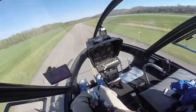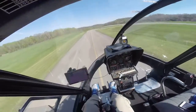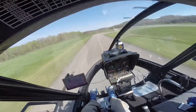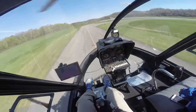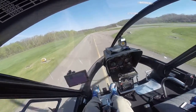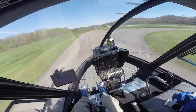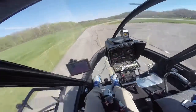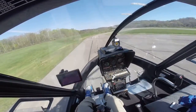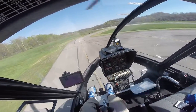What a wonderful, wonderful thing. Okay, I decided to taxi the whole way down to 17 just so I could hover taxi, just to get a total feel of the aircraft before I take off. Come down here and you square it off for the precision part of it, to a stop and right pedal turn.